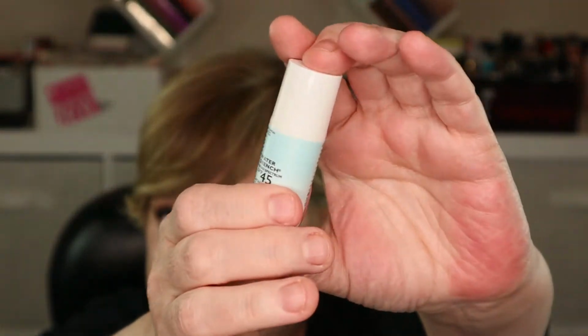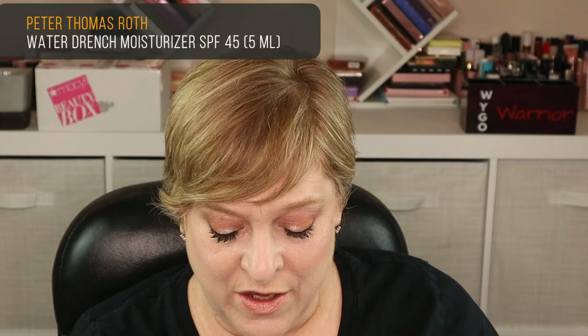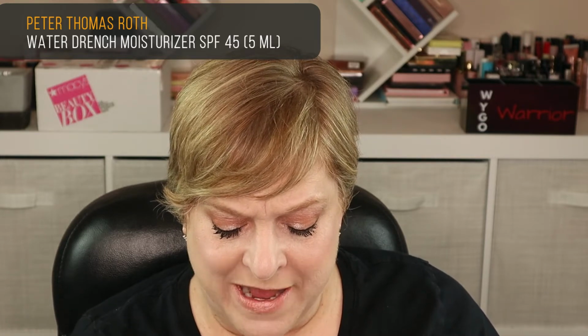Whatever this is, it's leaking because my hands are feeling gooey, sticky, slimy. This here is from Peter Thomas Roth, which is a bougie brand, and this is the Water Drench Broad Spectrum SPF 45. Ooh, hyaluronic cloud, and this around the edges is feeling funky. Smells slightly of sunscreen. It's a very light cream. Looks like it may have a white cast. I don't know. No, it's sunk into the skin, but I cannot speak for those who are darker than my pasty paleness. Okay, next item.